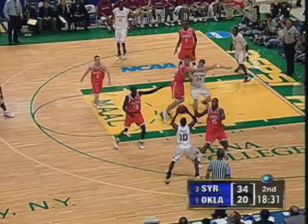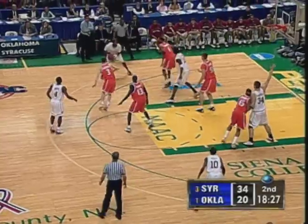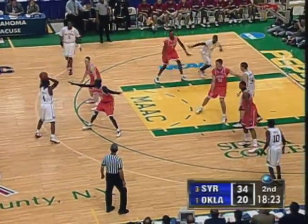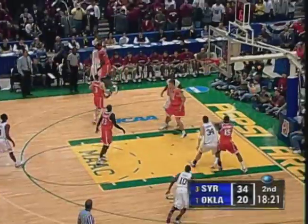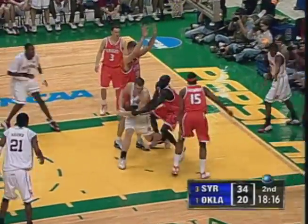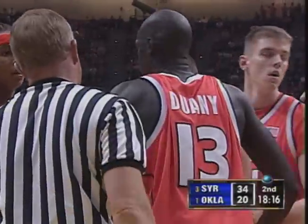Guards attacking and penetrating the zone and then kicking out for the easy shots. And you look at the defense right there, really playing tough on Bookout, making sure they don't get that inside game established. Jump shot, Arad, way off the mark. Bookout grabs it, tied up. The possession arrow favoring Oklahoma.